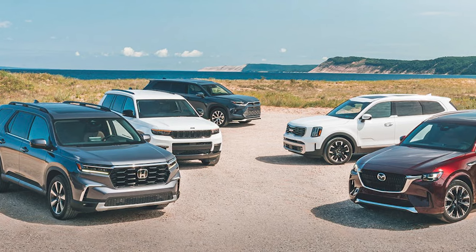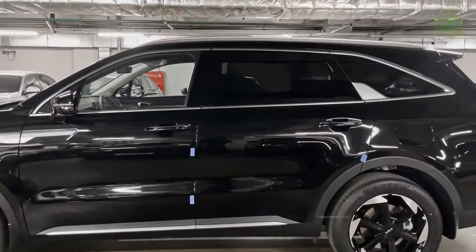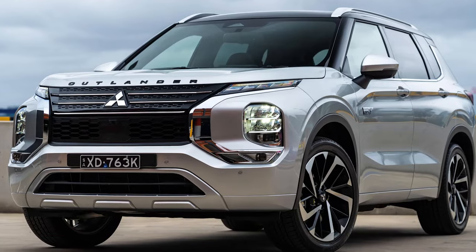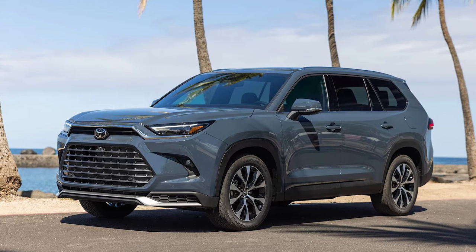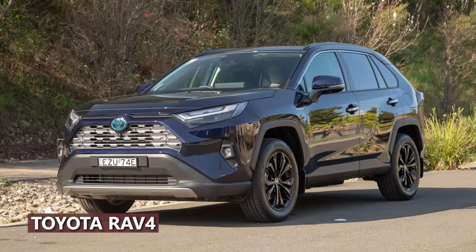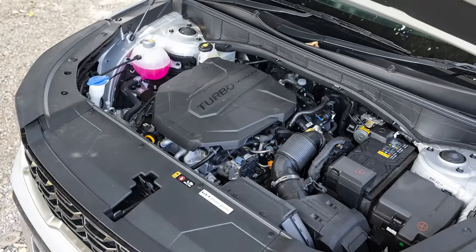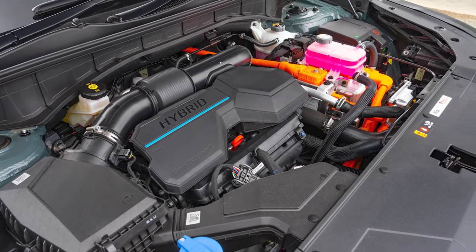The SUV market is crowded, but few offer a third row in a compact package like the Sorento. Check out the Mitsubishi Outlander and Outlander plug-in hybrid if you need that setup. They're even smaller than the Sorento, but still fit a third row. If you're open to different sizes, look at the Toyota Highlander Hybrid for a bigger option, or the Toyota RAV4 Hybrid and Honda CR-V Hybrid for smaller choices. The Sorento has two traditional combustion engines and a plug-in hybrid variant, giving you plenty of flexibility.